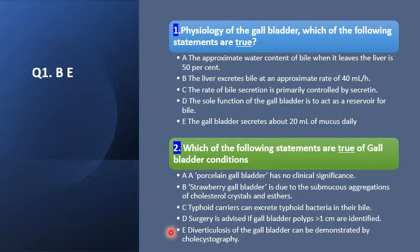And the right answer is B, C, D and E. B. Strawberry gallbladder. C. Typhoid carriers excrete bacteria in the bile. D. Surgery is advised for polyps more than 1 cm. And cholecystography can be used in the diagnosis of gallbladder diverticulosis.